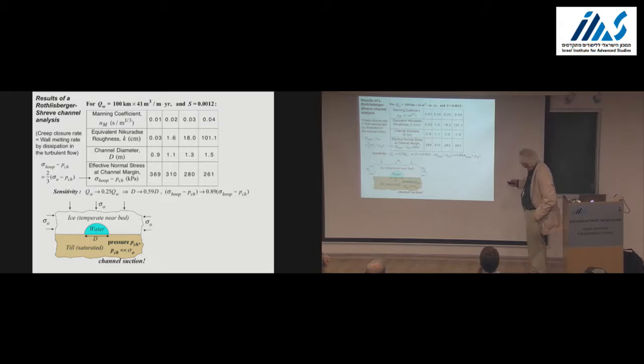Now, we have some constraints that we can put on this, if I can find the right button to push. Let's try a button here. Yes, a man named Gary Clark, working in Canada, looked at a lot of massive flooding events under ice streams, typically by dammed marginal lakes, and tried to fit them with simple turbulent laws in terms of a roughness or Manning coefficient. And that's the range he found reasonable.